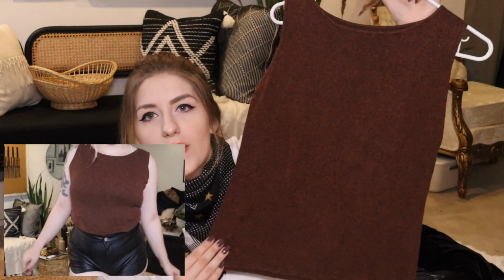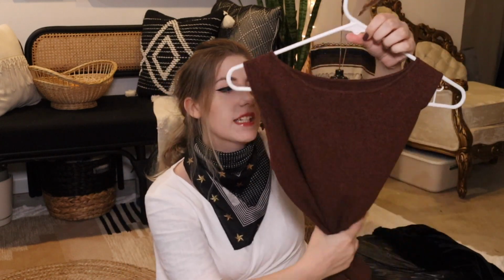It's basically like a sweater vest or a sweater tank, as you've seen me haul previously, but I thought this would be so cute with a white button down underneath it in the fall or winter, and it would be cute on its own in the summer, tucked into a nice pair of blue denim or even black denim. I think would be stunning with this.